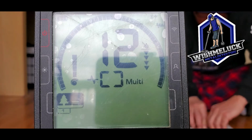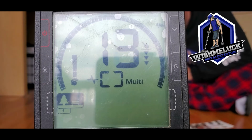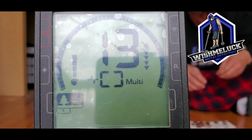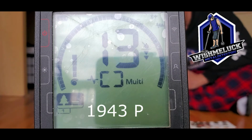Now let's test the 1942 San Francisco. 6 inches, 8 inches, and 10 inches. Let's go ahead with the 1943 Philadelphia, 6 inches, 8 inches, and 10.